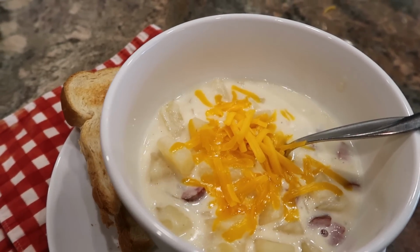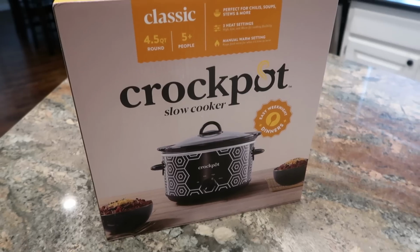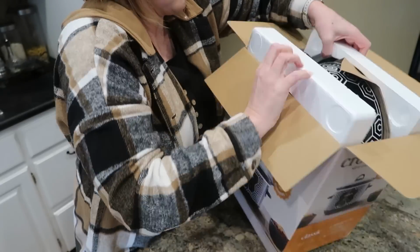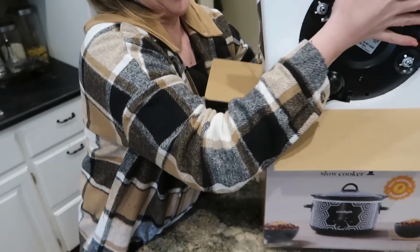I'm also going to get tonight's dinner going in the crock pot. I had planned to make it on the stove, and you absolutely can, but I just got a new crock pot because, you guys know, clearly I need another one. This is a 4.5 quart, so it's a little smaller, and I think it will work really great for what I'm going to make for dinner.